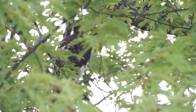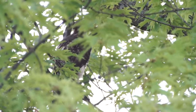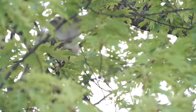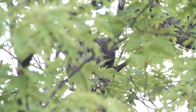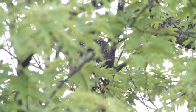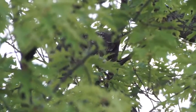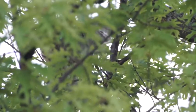I think I hear a chickadee. I do hear a chickadee, but I can't see K1 from here at all. Not surprising. I couldn't see K1 from here earlier. It is getting a little bit darker now, believe it or not. That sounded like a yellow-bellied sapsucker. I think I heard one. I'm not sure.